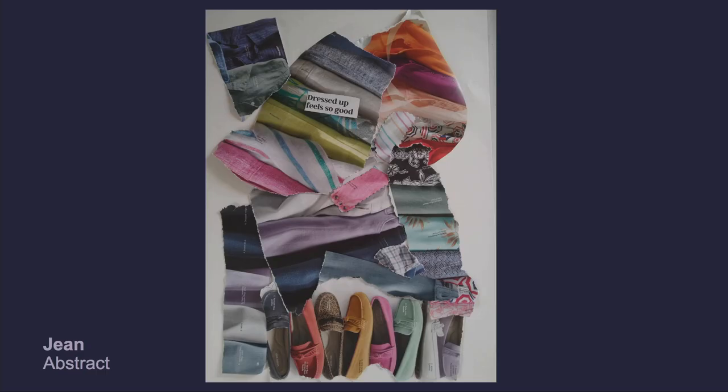And this is super abstract, but I feel like there's a theme. There's a lot of textiles. You start to naturally pick up themes or create them. Maybe you're forced to make a theme because that's what you have. But this feels quite intentional. Like dressed up. Feels so good. That's true. It feels good to leave the house and dress up and not be in front of Zoom.